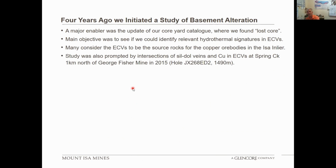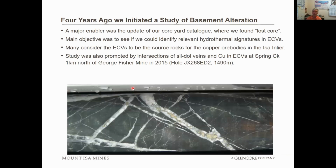So 4 years ago, we initiated a study of basement alteration, and I guess a major enabler of this was an update of our core yard catalogue, where we found a lot of lost core drill holes we hadn't seen for some time. And the major objective was to see if we could identify relevant hydrothermal signatures in the basement volcanics. Most folks consider the ECVs to be the source rocks for the copper ore bodies in the inlier. And this study was also prompted by a drill hole in 2015, a kilometre north of George Fisher, where we found basalt with some quite convincing silica dolomite veins with chalcopyrite in them.